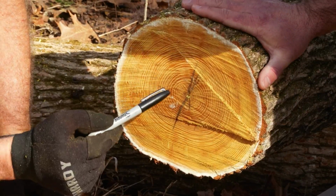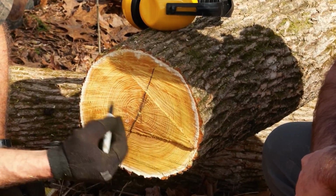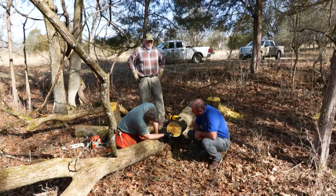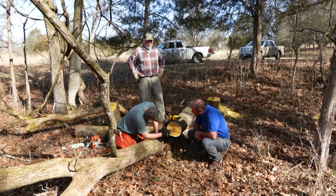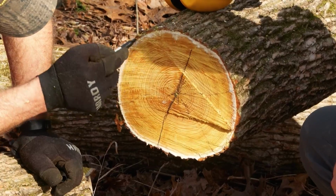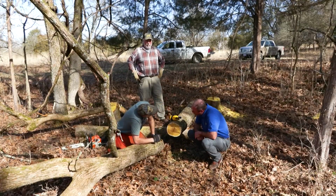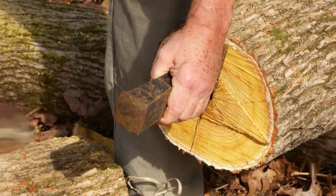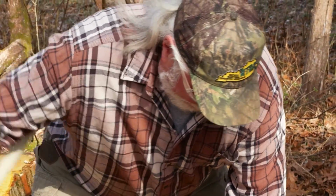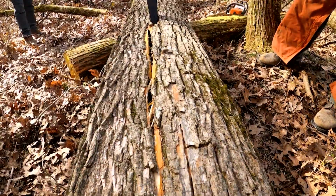We have some wind check here, these dark marks, so we're going to split based on those. That'll be our first split. And then I see another check here. So basically what I'm anticipating us getting here is, you kind of cut this like a pie, and optimally, if my marker worked, you'd see 6 staves if it splits that way. How are you going to split this? So I'm going to take a wedge and get it started. Then we're going to leapfrog wedges all the way down to the end until we get it in half.